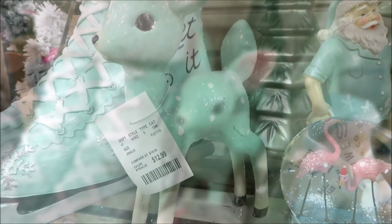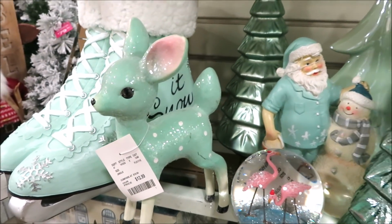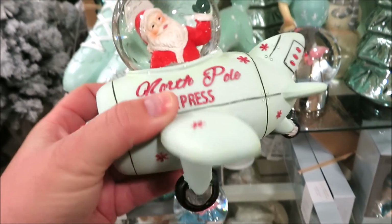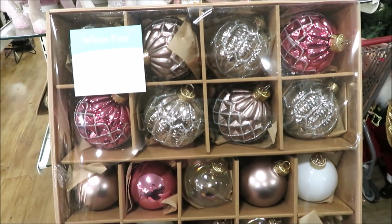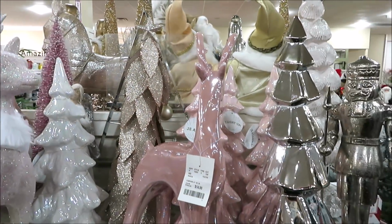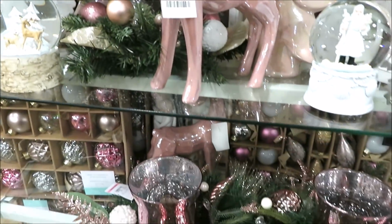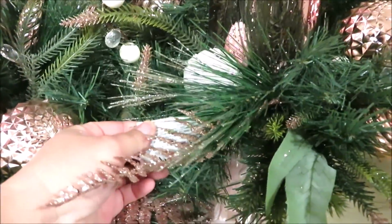They do have the little Sherpa collar up there, and they're quite big. They also have a really cute little teal reindeer for $12.99. Here is Santa in his old school airplane coming from the North Pole for $12.99. And here are some of their pink and blush colored items. All of these are super elegant. The pink is definitely more on the mauve side of pink. A little bit of rose gold to these little centerpieces.